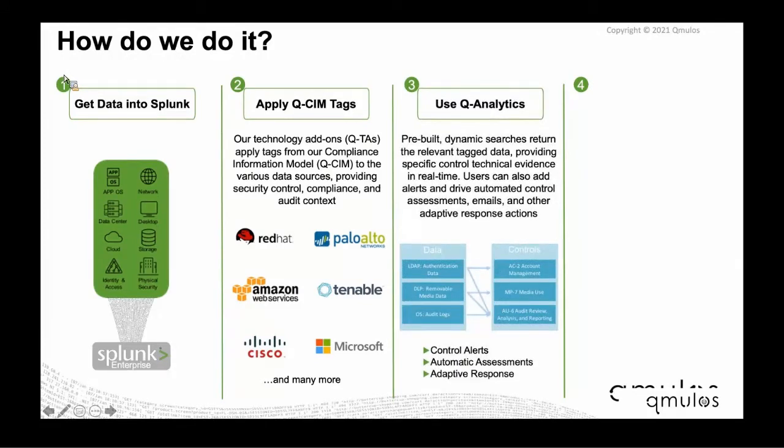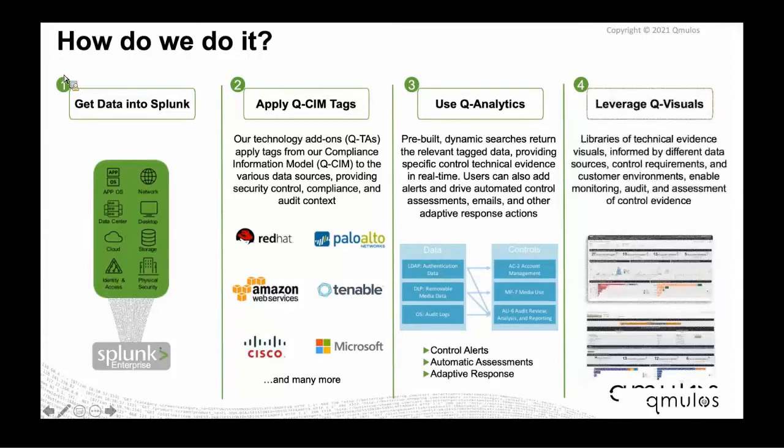We pre-built, I think we're up to about 500 searches or analytics, based on a control or set of controls that an organization might require. These searches execute and bring back the data you're looking for in a control-specific dashboard. We can bucket this by FISMA boundaries or systems, or by organization, depending on the type of customer. The bottom line is that we can take that 10,000-foot view, leverage our key visuals where you can alert on various things, and show your auditors or stakeholders everything in one place. There are a lot of dashboards out of the box, and we can customize a lot of that too.